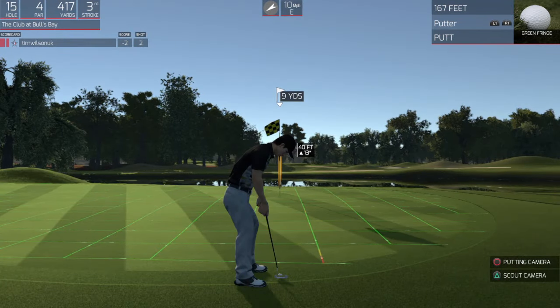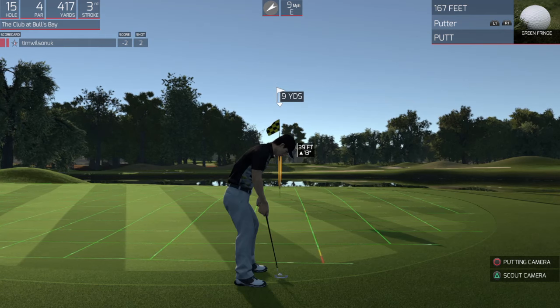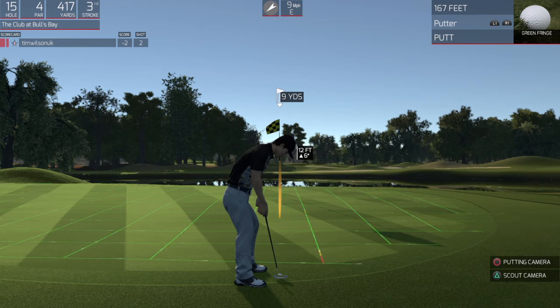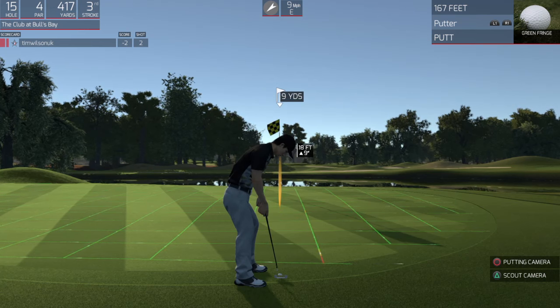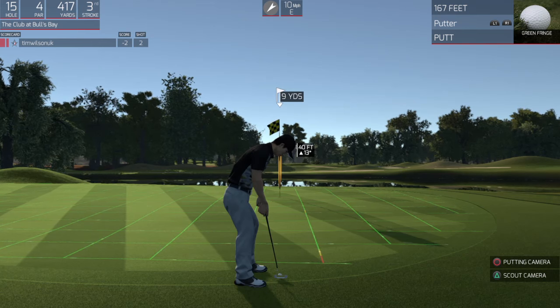It's 30, let's bring this marker back in a bit. How do we do that? Let's have a look. All right, so at 18 feet it's 9 inches uphill, so we've got a fair amount of uphill here. Take it back up to the 40 that it was at. It's fairly straight, so I need to make sure I get this to the flag.